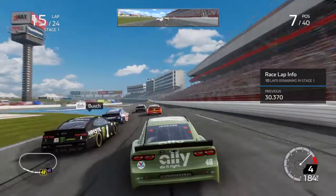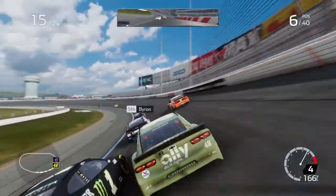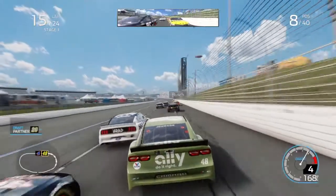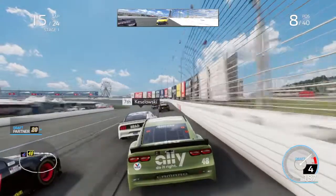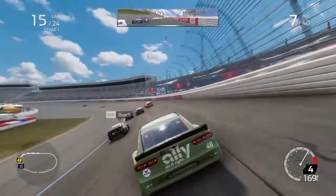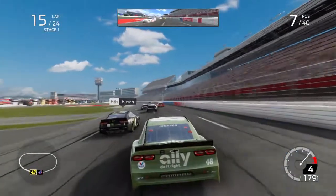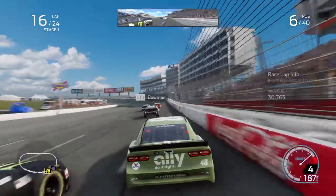But now to the outside of Kurt Busch into turn 1. Maybe to the outside of our teammate William Byron. Maybe no. We're going to run really wide. We're going to scrape the wall a little bit there. Brad Keselowski makes the move again on us. Jones is going to give us a shove. Now we're going to go to the outside again of Brad Keselowski. Trying to make that move stick. Can we make it stick? Yes, we can. Now to the outside of Kurt Busch we go. Going to be an easy pass, I believe.